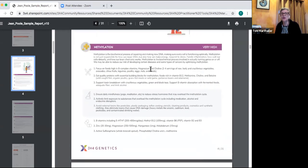And with this report, throughout all of the priority suggestions, they're always going to be looking at food. And Michelle, I am right there with you in talking about food. We have to get the best quality that we can for our food.